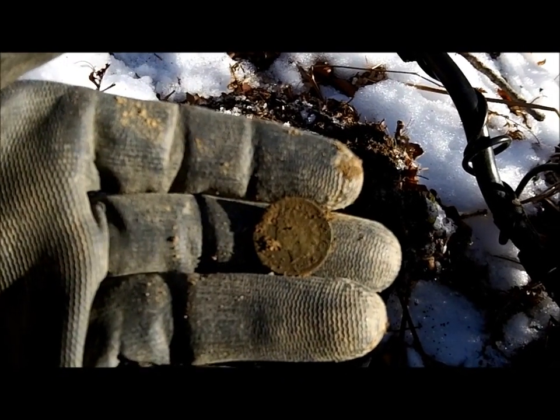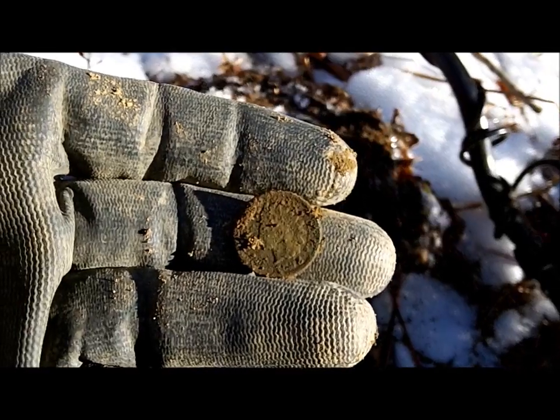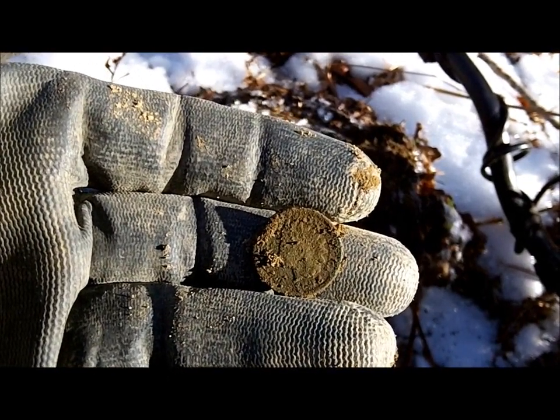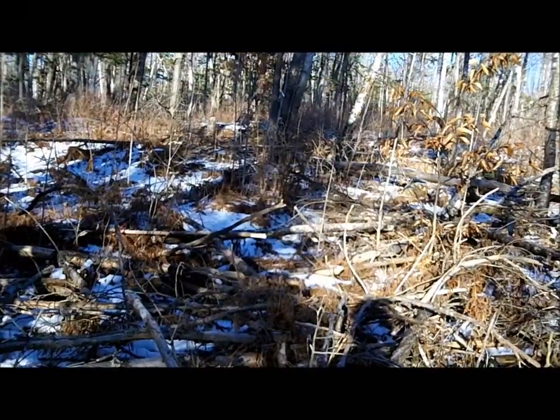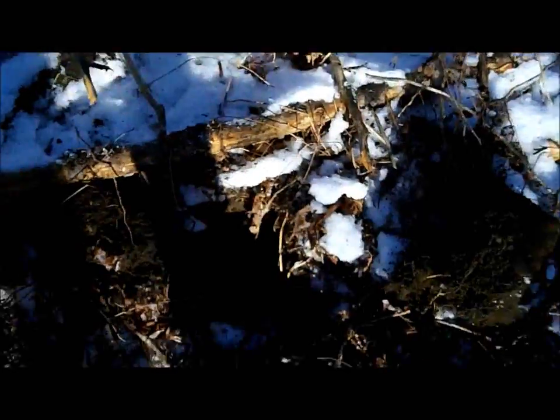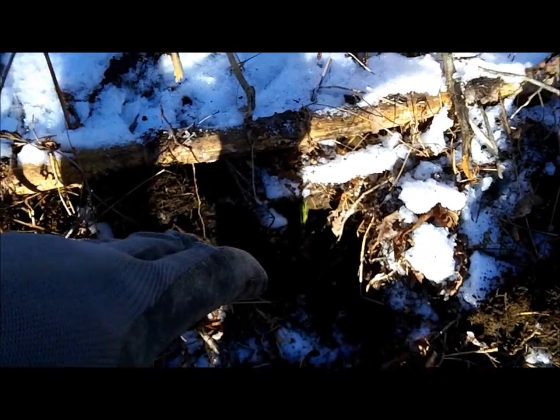What do you find in the Indian forest? Of course you find Indian pennies. 1902 I believe that says. That's awesome. Alright, I'm excited. I got something cool. Very cool. I was getting a nice little 40-42 right in here.